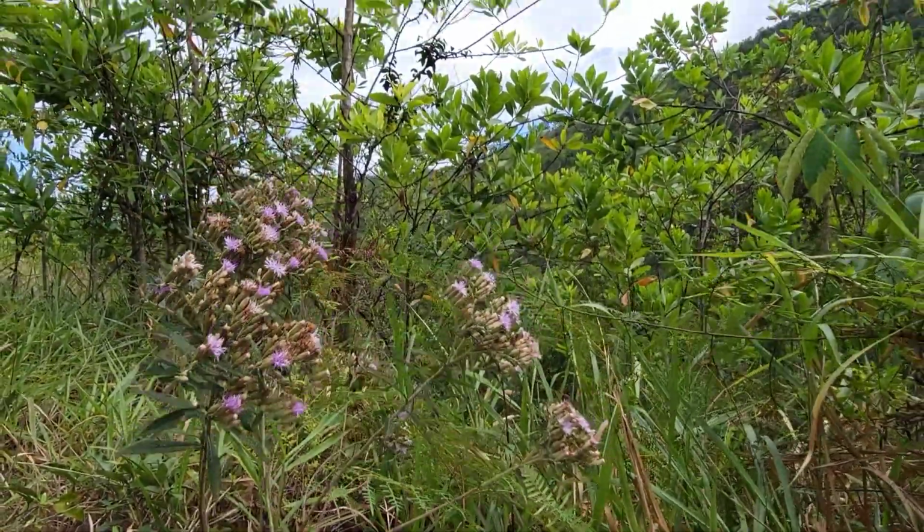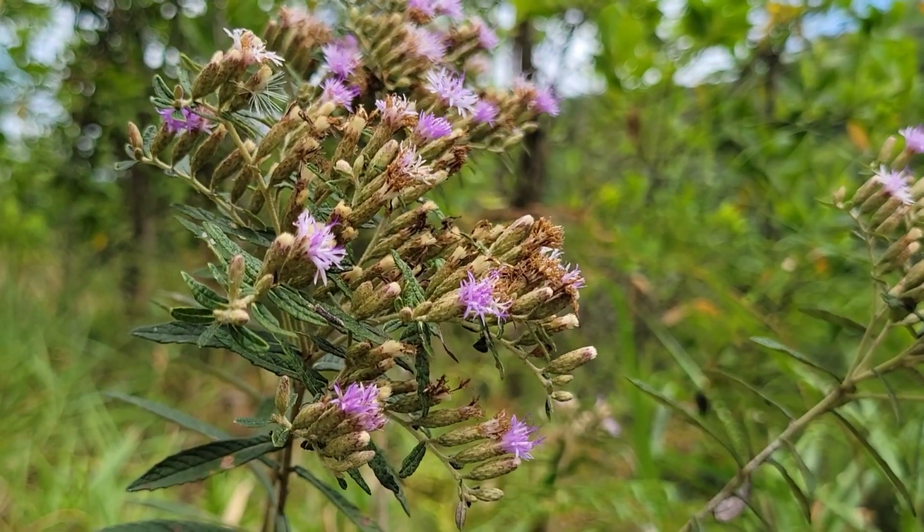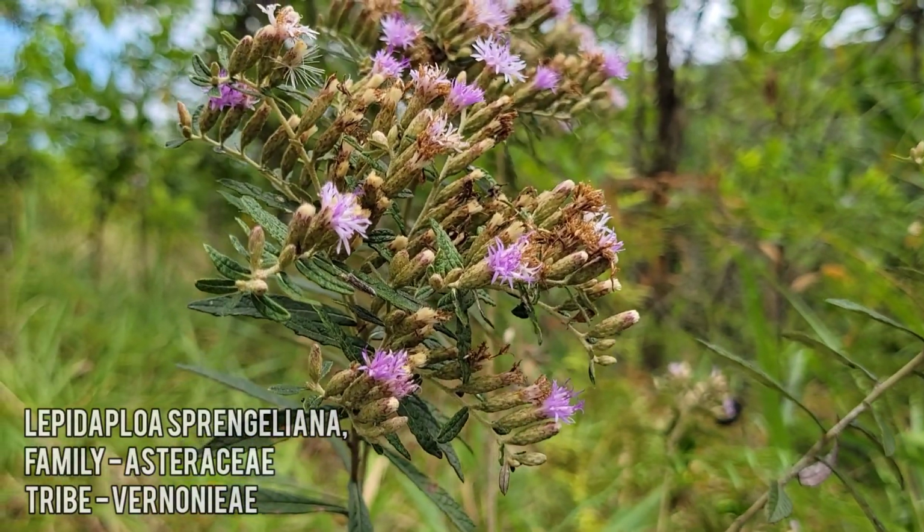Oh, look. So you still got the acacia everywhere, the invasives, but we're starting to get some interesting stuff. It's a Vernonia, a bastard member of the composite family, the Asteraceae.